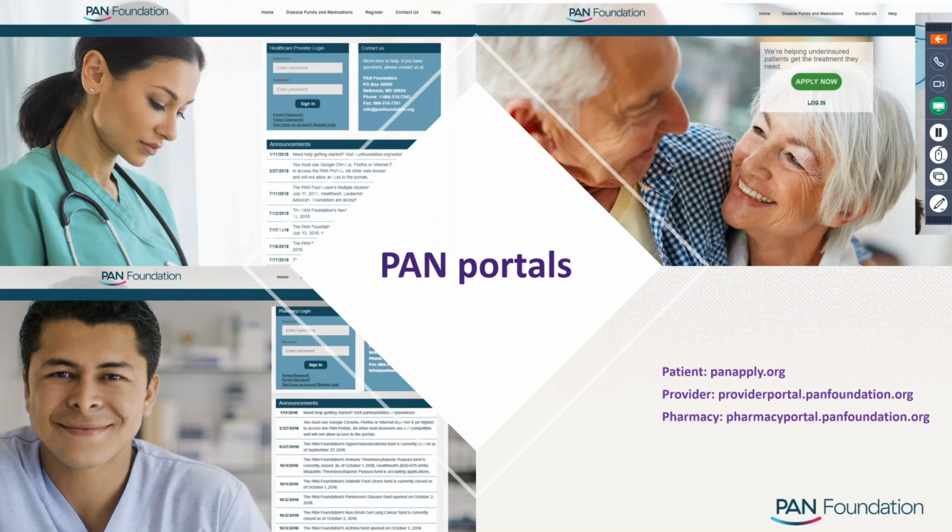And finally, on the provider and pharmacy portal login pages on the home page, you will see announcements, tips, and updates regarding PAN, our new disease funds, any announcements regarding closures, as well as tips for using the portal. Now, these portals are really important, and we really want to highlight them because it saves you time by not having to pick up the phone to call PAN if you have a question.